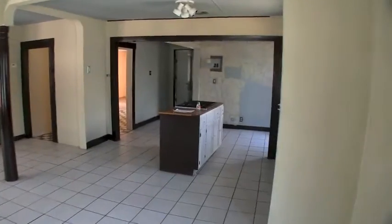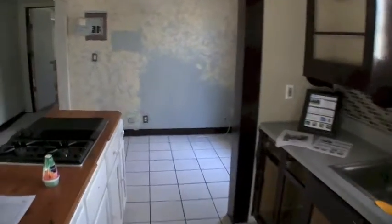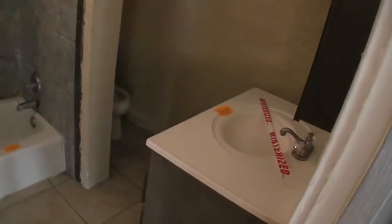It opens up into the kitchen. There's an island kitchen, and then past the kitchen, there's a small breakfast area here. You could put a small breakfast table there. Up front, you have the single bathroom. There's only one bathroom in this home. It's a shower and tub combo, a commode and a single vanity, as you can see. Let me come in here and give you a little better view of it. It's kind of a small space.